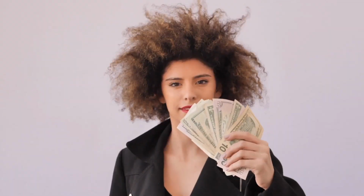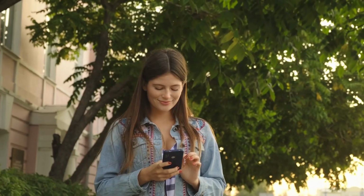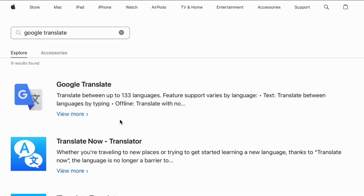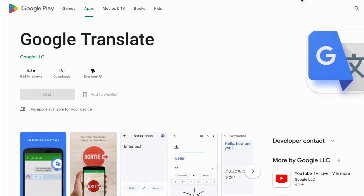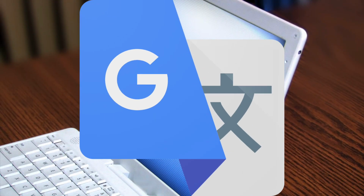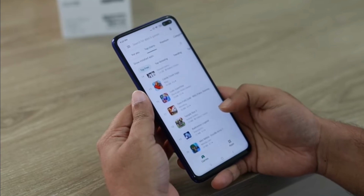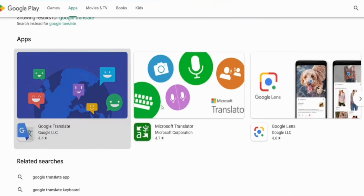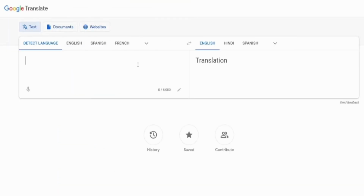To start earning money with this strategy, we need to download the Google Translate app onto our smartphones. If you have an iPhone, all you need to do is open the App Store. And if you have an Android phone, all you need to do is open the Google Store. Just look up Google Translate and download the app. As you can see, Google Translate looks nearly the same on the smartphone as it does on the browser, so you can use the same thing. The ability to use the camera app on your phone is the only difference.